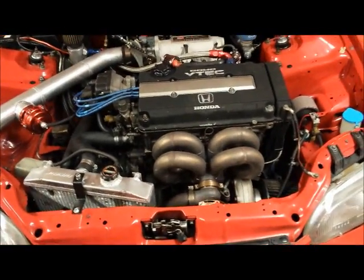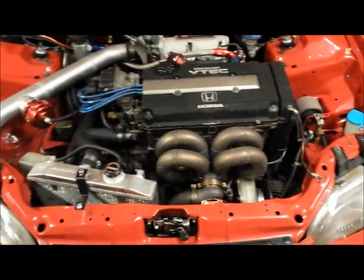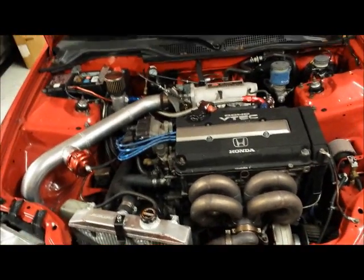Very similar setup, stock bores. His turbo kit's a little different than mine as far as the turbo size, but the rest is about the same. I'm going to post his dyno video and stuff in with this here at the end, and you'll see we took it to the dyno today.